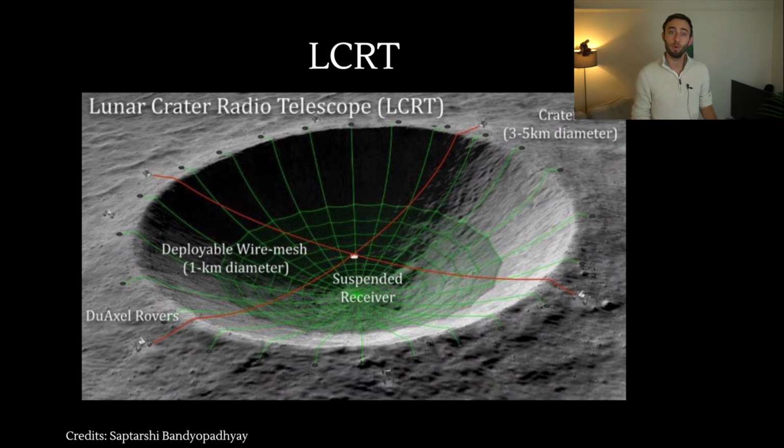This telescope was initially proposed back in 2018, and the name pretty much speaks for itself. We just go pick an enormous crater on the moon, around maybe 3 to 5 kilometers in diameter, and then fill it with the biggest radio telescope this side of the solar system. This would open up observations to a whole new range of the radio spectrum and would let us view parts of the universe that we had otherwise never before been able to see. Question remains, which crater do we pick?